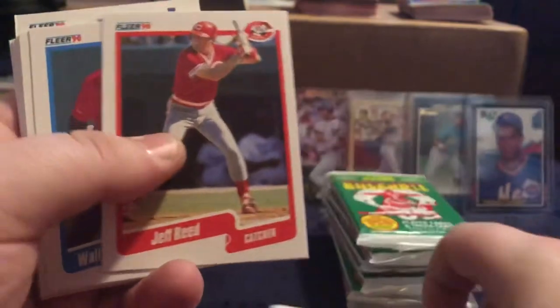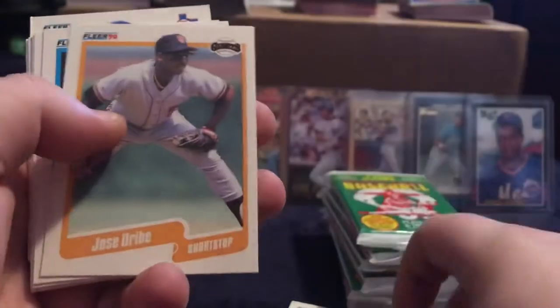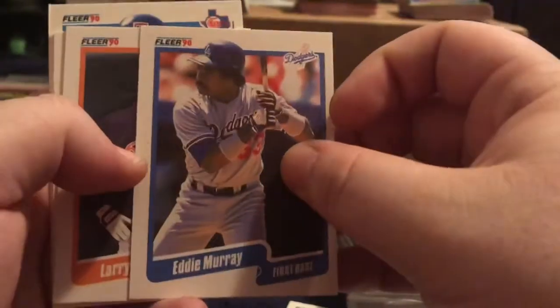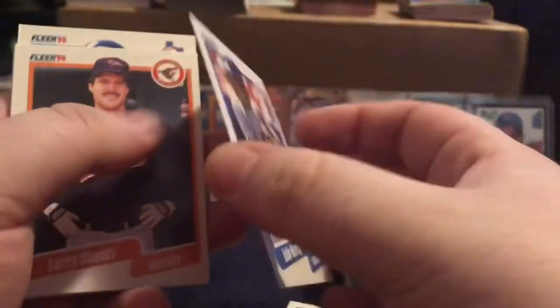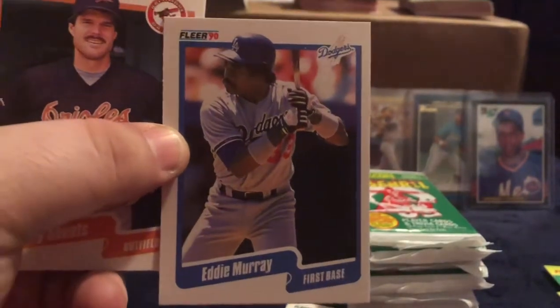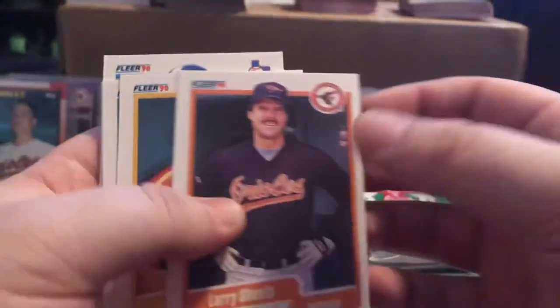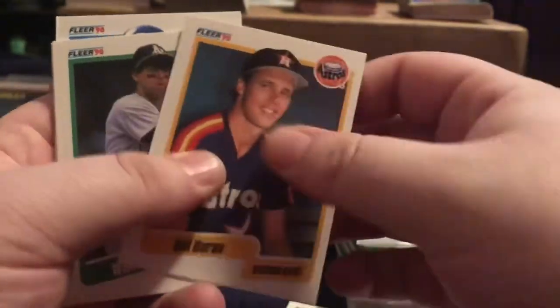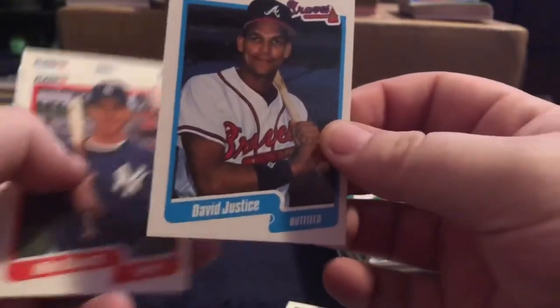Don Powell, Jeff Reed, Wallace Johnson, Jeff Leonard, Jose Uribe, Kent Mercker, Eddie Murray. Okay, Eddie Murray. Hall of Famer. Everybody knows Eddie Murray, the Hit King. This is his Dodger card, but most of us are going to know Eddie Murray from his days with the Orioles. Put that off to the side. Might be worth something. Larry Sheets, Bill Doran, Walt Weiss, another David Justice rookie.